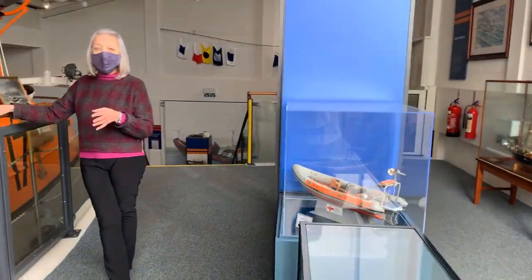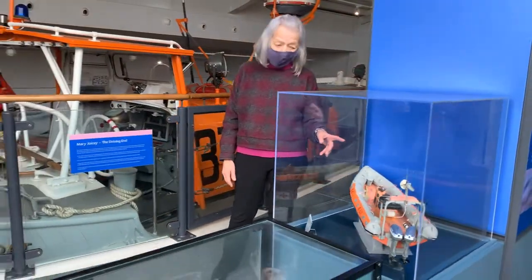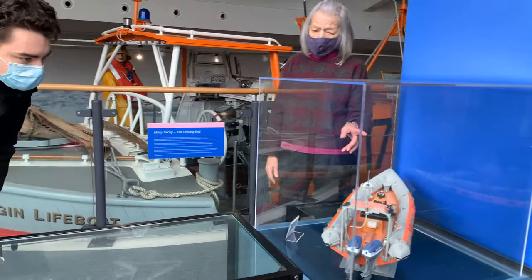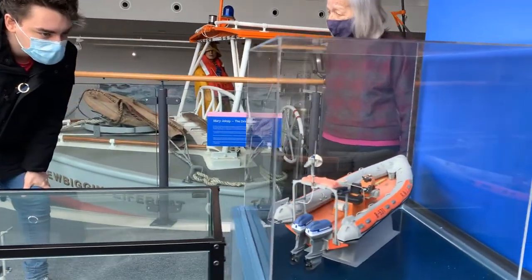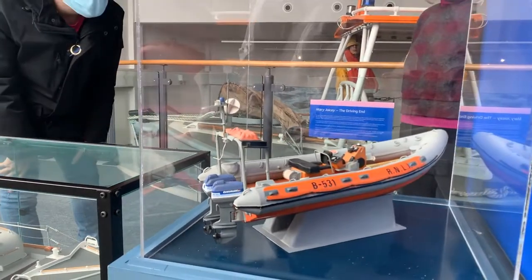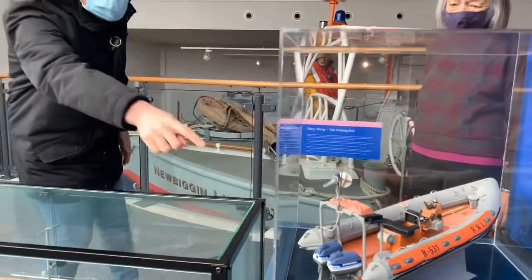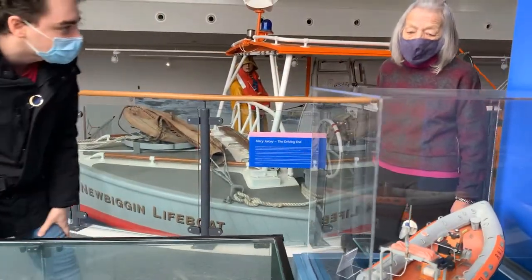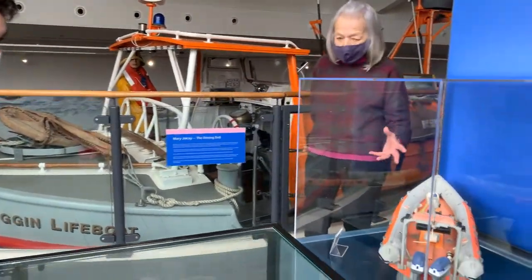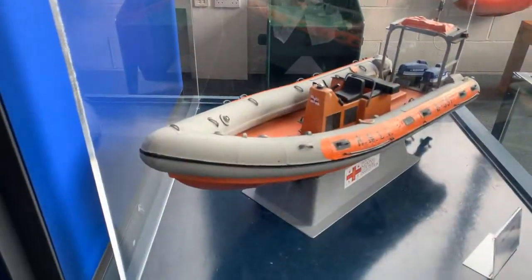Absolutely, yes. So therefore we bring now this inflatable, and this one travels at a much bigger speed than the Mary Joyce did. I was going to say, because I've definitely seen a few of those when I've been to the beach, but I've never seen one of these out there before. I'm assuming it's because of the engines that make it go faster. And it's very light. It's a bit like a speedboat. Like you see nowadays.